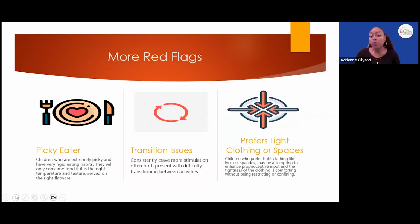No, I was just saying, with preferring tight clothing or tight spaces, it made me think about myself as a little girl in kindergarten. I remember that I used to have my shoelaces tied so tightly that they would break. My parents would have to buy shoelaces every 2 or 3 weeks because I wanted my shoes so tight because it was comforting to me. Because I can understand that. You're starting to learn how to walk. You want to make sure that you like your shoe.